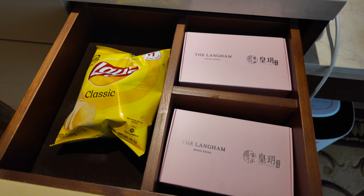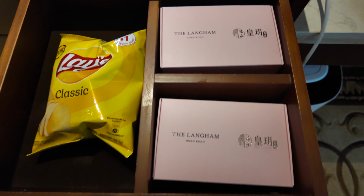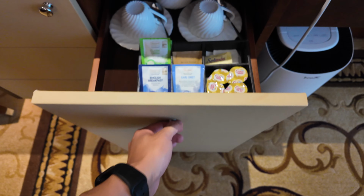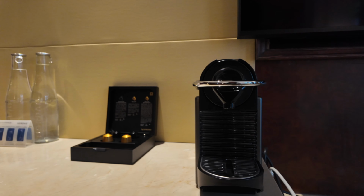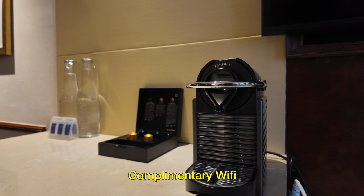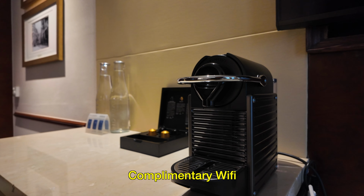By the way, all these food items are not comped and you would have to pay separately for that. The only thing that's included is tea and coffee here. You also get complimentary Wi-Fi as well. I'm kind of disappointed that a lot of hotels are not including Wi-Fi in their stay anymore.